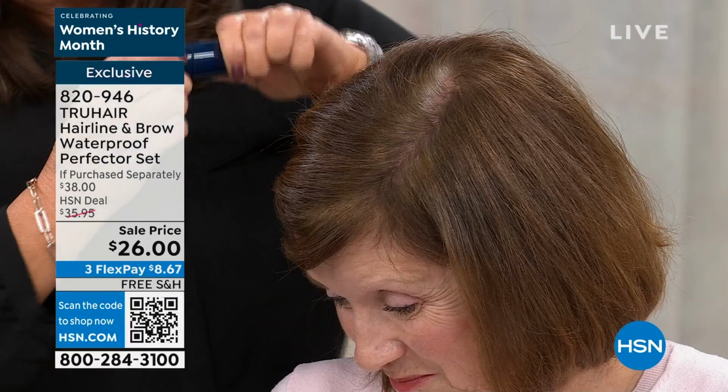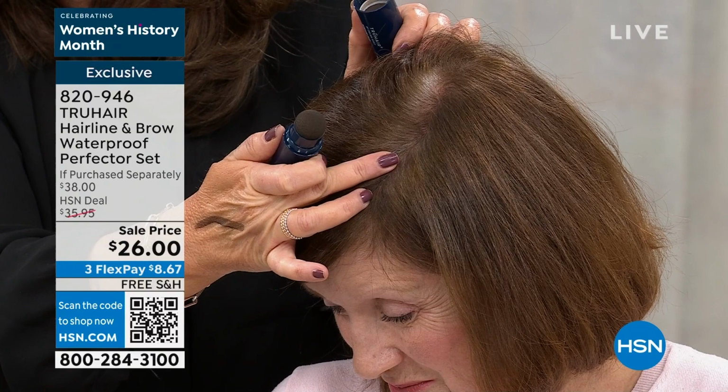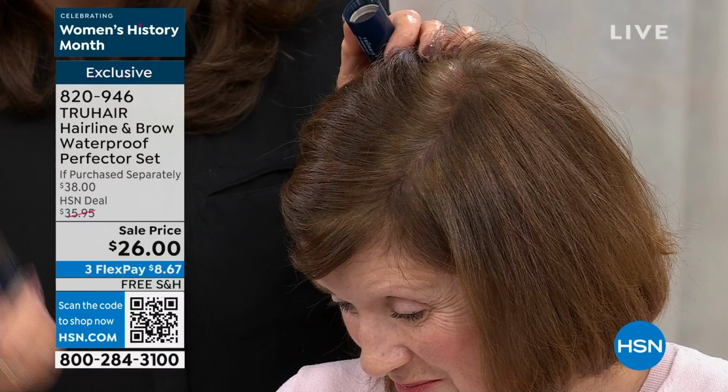I really meant it, Lynn, pay attention because, look, the second I touch your scalp, it's gone. So here's your before, here's your after. Look at that. I know. This product is my, you know, I can't stand dark roots. Right, I'm with you. And so there you go. So this sponge applicator allows you to easily get where you need to go. It is a precision application.